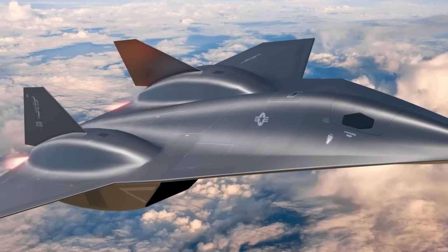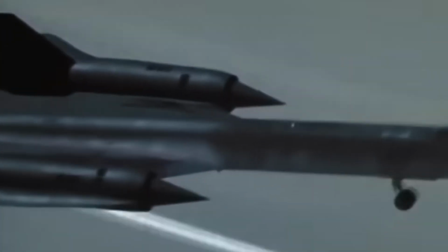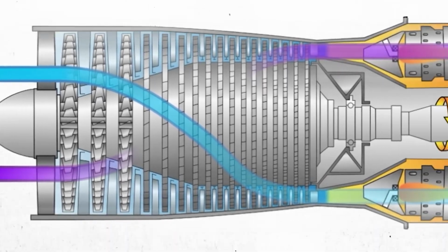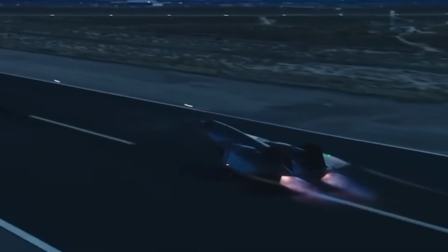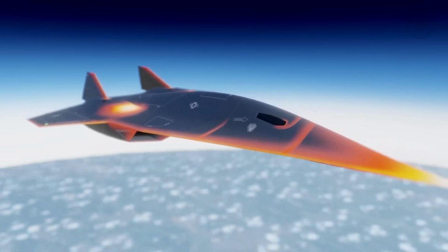The SR-72 uses a dual-mode propulsion system. A turbine engine gets it off the ground, and a scramjet takes over at hypersonic speeds, compressing incoming air and igniting fuel at velocities where traditional jets would melt. Mission profile? Long-range surveillance and strike missions, potentially launching high-speed weapons while being almost impossible to intercept.